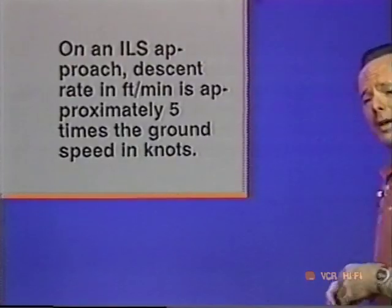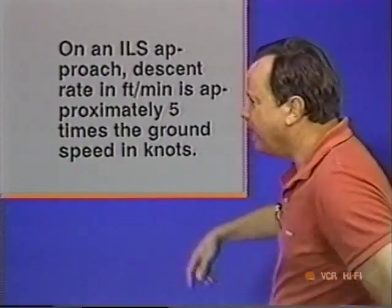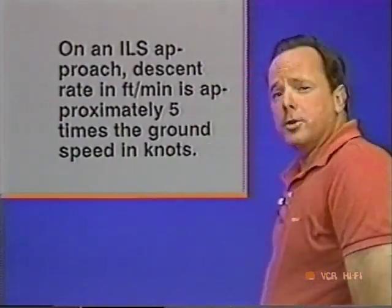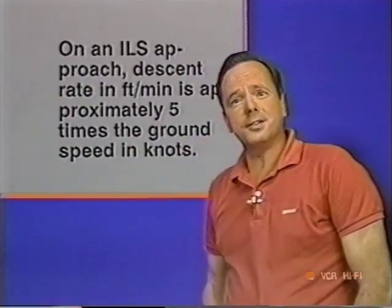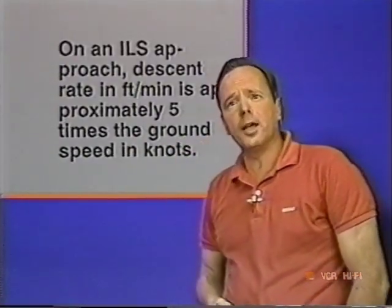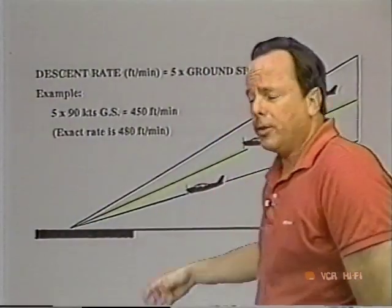Here's another rule of thumb I think you'll find helpful in everyday flight. If you're on an ILS approach, your descent rate in feet per minute is approximately 5 times the ground speed in knots. Now that's for a standard 3-degree glide slope. Now here's how that's going to help you. Let's assume that you have a 90-knot ground speed and you're on any kind of approach.